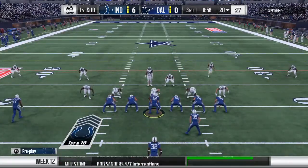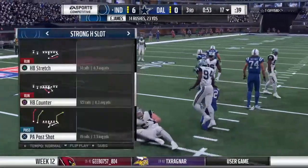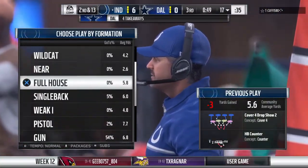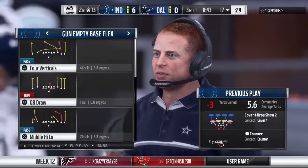They run the counter now on first down. And this has been a familiar sight all afternoon as they stop him behind the line. That'll set him back with a loss of 3 on the play. And it'll bring up a 2nd and 13.